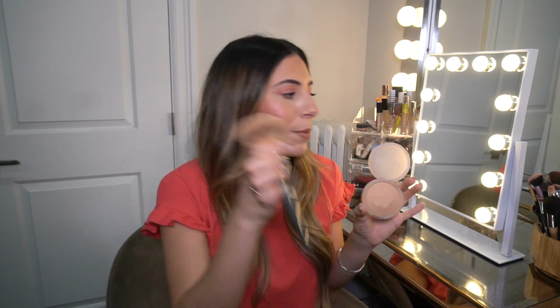If you are more combination like myself, know that this powder actually does set your makeup and will inhibit those oils from coming through. Because when I see these radiant or luminizing type of setting powders, I'm kind of like, well, I want a powder to set everything down.